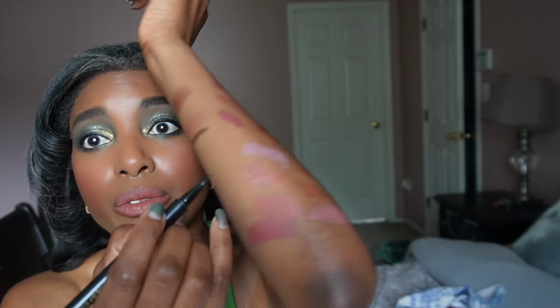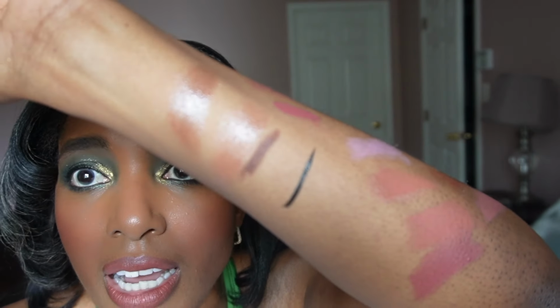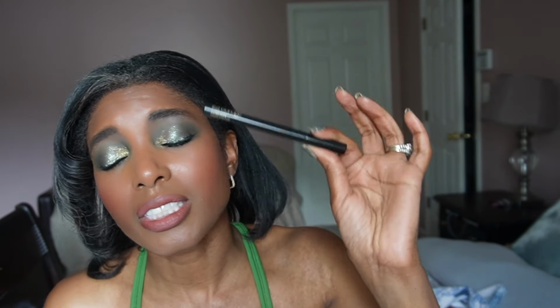Love it. Another item I have to talk about, eyeliner. I'm someone who loves an eyeliner. I love doing a wing, and I used it today. It has been my go-to wing liner. This is a fabulous formula. I will repurchase. This is actually great.